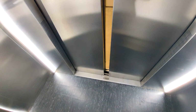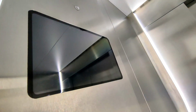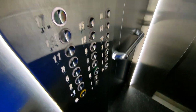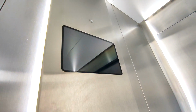Oh, why is this? Screen's already found as a brand new Otis. Oh, it just gets worse every year. The only nice thing is that the lights look quite nice, but apart from that, everything else is quite bad about this.